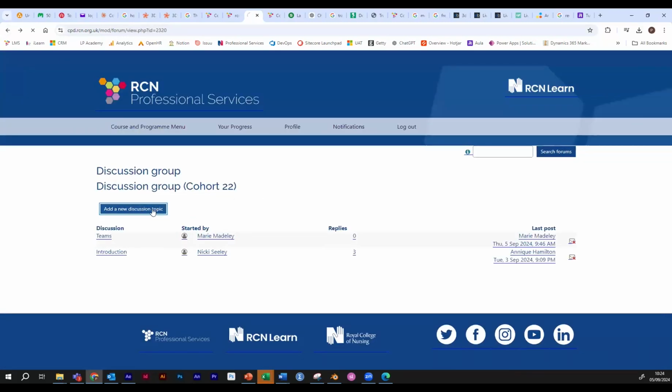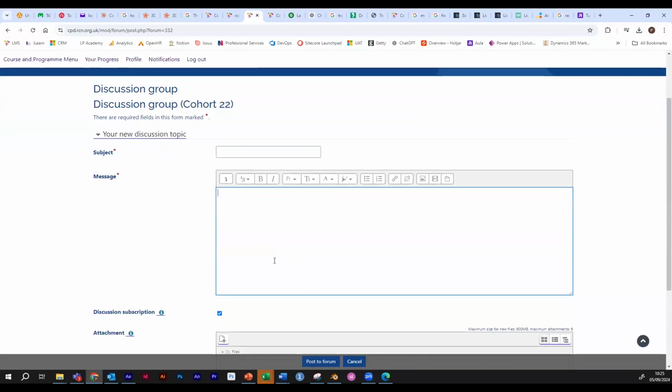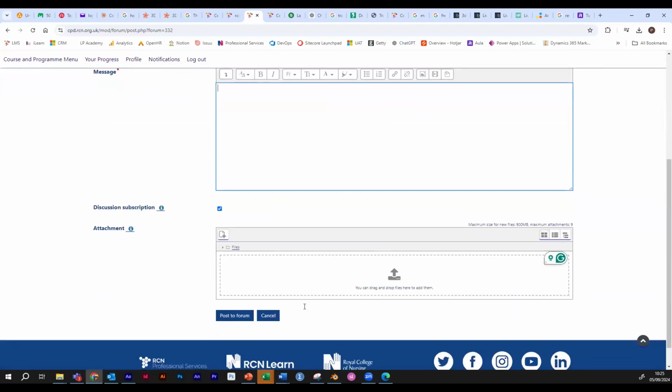And you can add new discussion groups. So if you want to ask about something relating to IPC, add a subject there, and you could propose it to the discussion group. If it's targeted at professional lead, then they will get back to you as soon as they can.